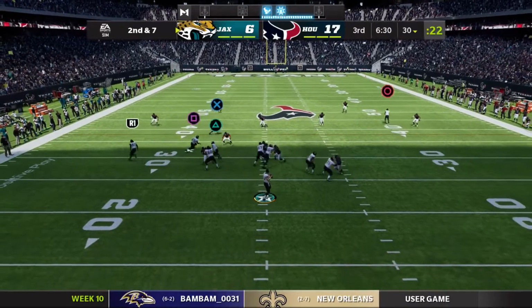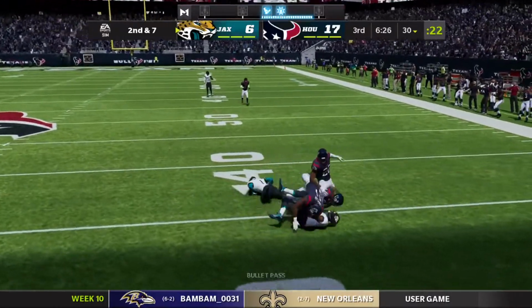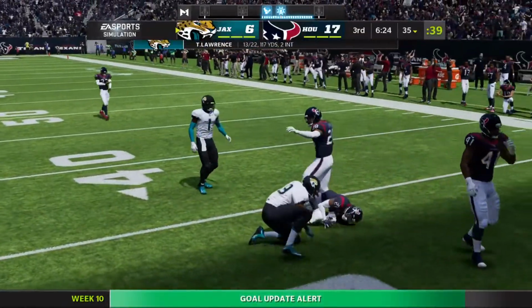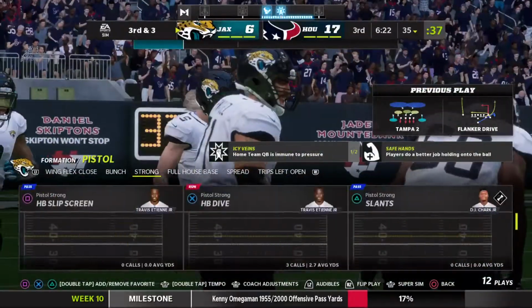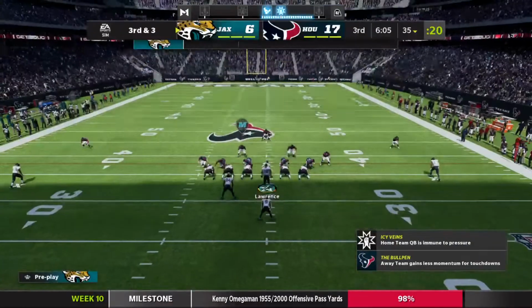From the 30 on second down, Lawrence. He's got a man complete. It's Amari Cooper. 4 yards on the completion, and it sets up a third down. That catch, by the way, number 542 in his NFL career.